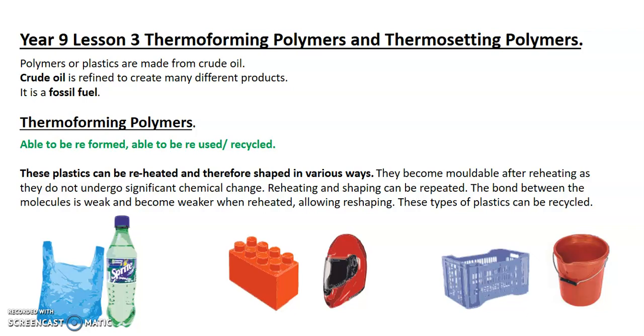The rule is that they are able to be reformed. So the clue is in the name. It's got the word forming in it, which means it can be formed again, it can be reused, and importantly, thermoforming polymers can be recycled. So you can change the shape various different ways. If you don't like what you've got, you can go back and reheat it and change it, and it takes a while for the molecules to deteriorate enough for you not to be able to do that. So you have plenty of chances to do it before it undergoes a significant change and won't let you do it anymore.